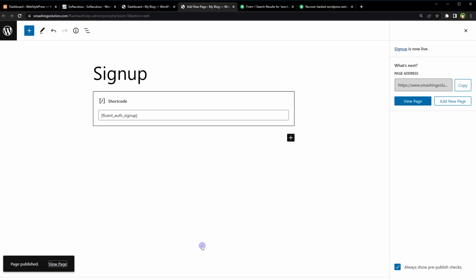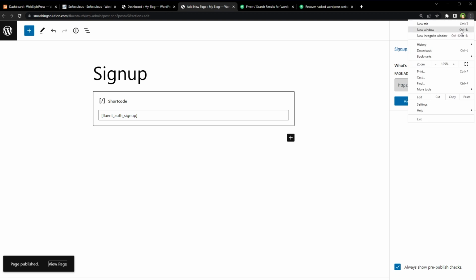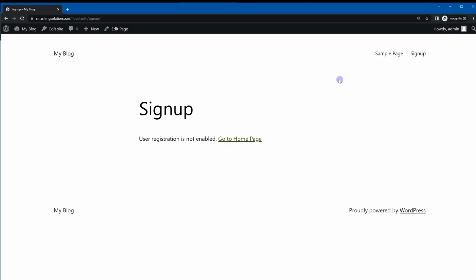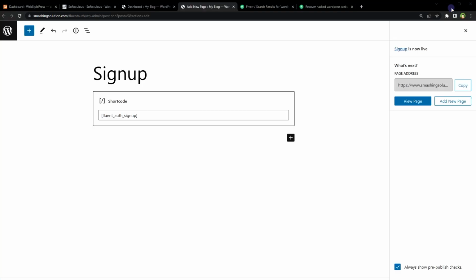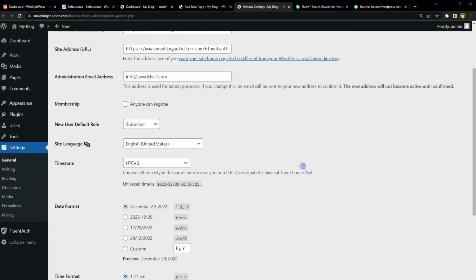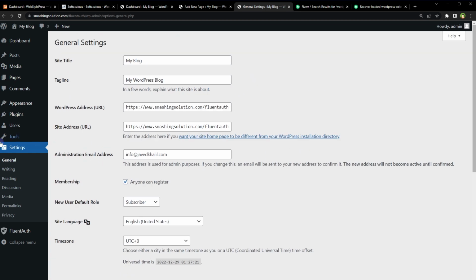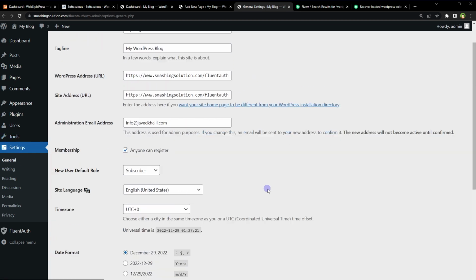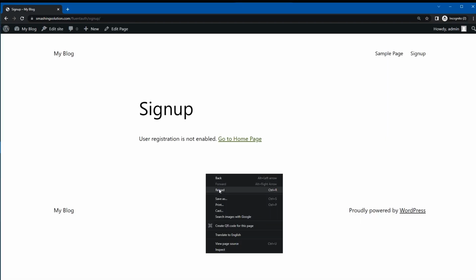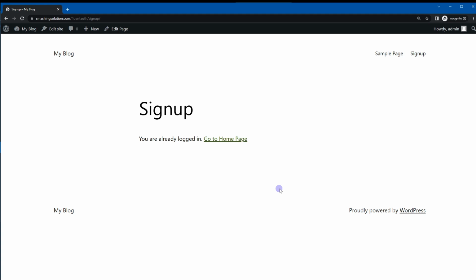Copy link address, incognito, paste the URL. User registration is not enabled. So let's enable it from settings. Anyone can register. From settings, from general under settings. Save changes. Reload page. You're already logged in.